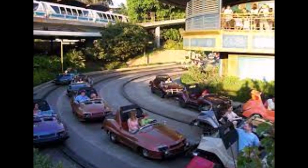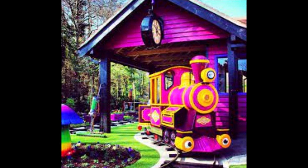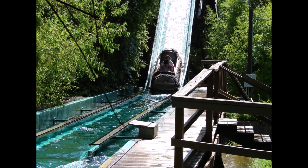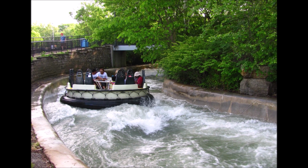And other notable attractions, they have Tin Lizzie's, which is an electric antique car. That's pretty cool. They have Bucky's Whistle Stop Depot, which is a train ride, and they have Casino, which is a chance ride Trabant. And their water rides, they have Mystery River Log Flume, which is a Hopkins Log Flume, and Renegade Rapids, which is the Hopkins River Rapids.